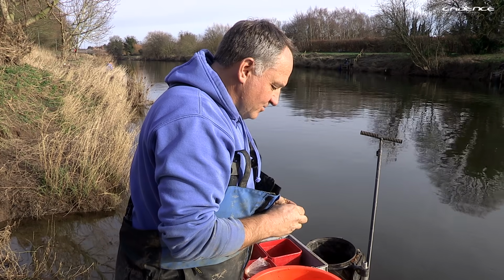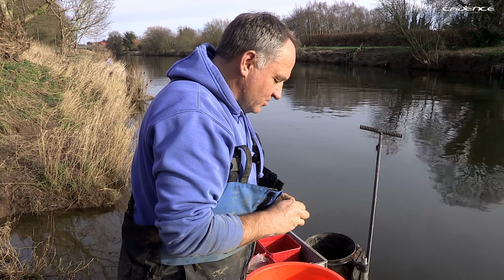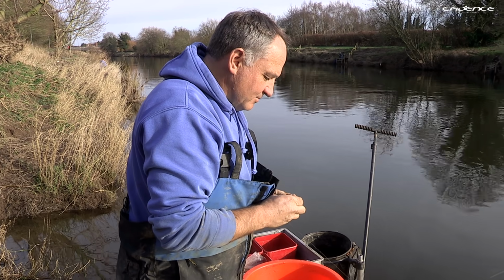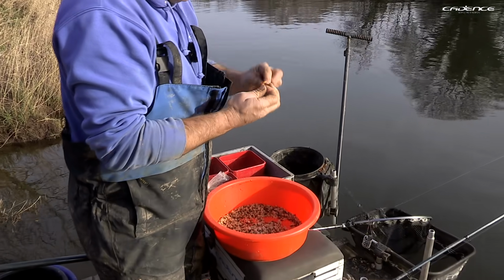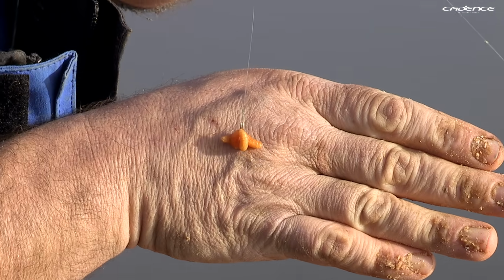I'm finding they're just coming in and out the peg. To start with, we were catching a lot more of those chub, but now I'm catching more dace. But I still want to give myself the best chance of catching a chub, and I think with a bigger bait like that, that's going to help.